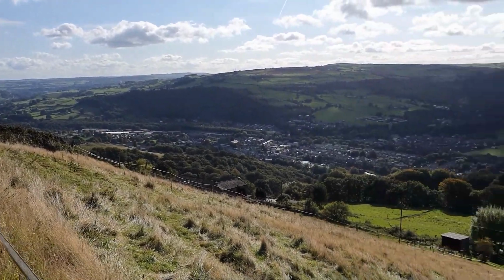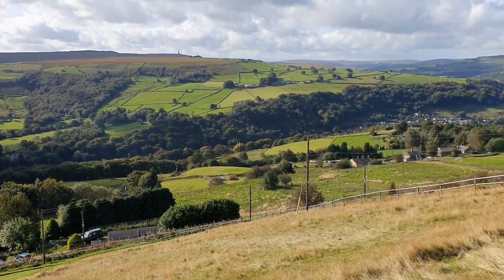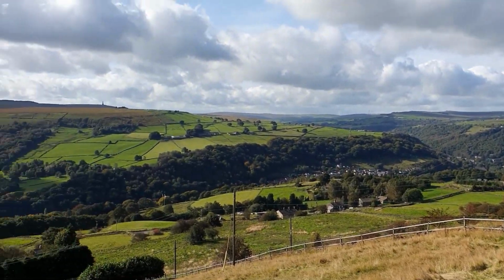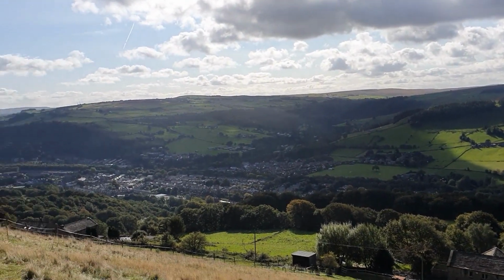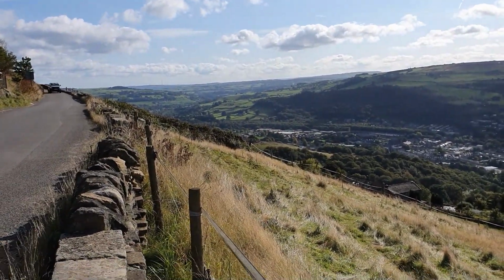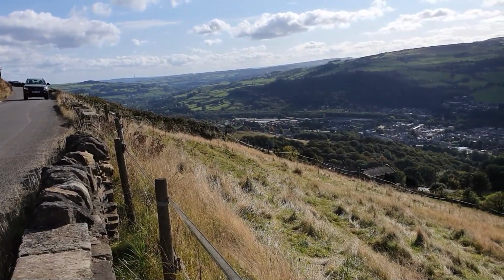This is the beautiful Calder Valley in West Yorkshire, my home. I've lived here all my life, and there's a spot over there on that far road on the top of the hill where I can see every roof of every house I've ever lived in. Anyway, that's about me. This is about the video. This is what I'm talking about. There's a car coming now, so I'll just pause for a second.